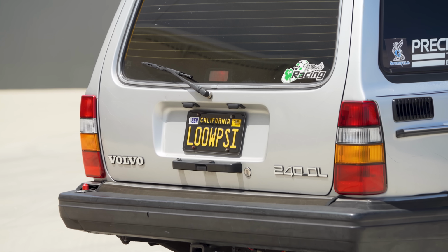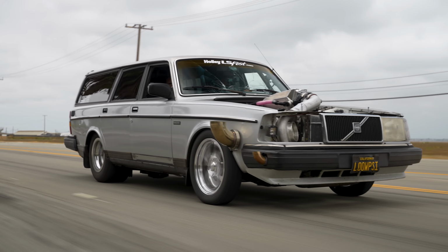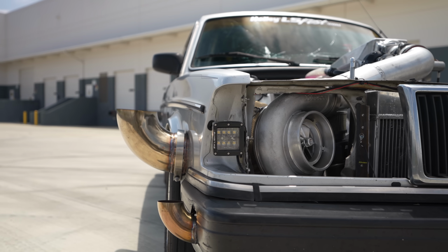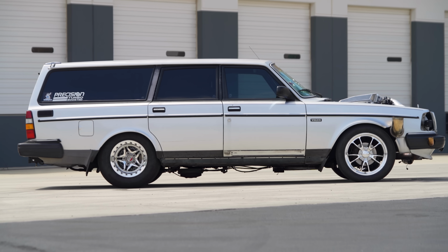It's ugly, it's beat to hell, and it's a Volvo wagon. The looks can lie, because under this cracked paint, grandma body lives a monster. An LS heart, a single turbo, 1,500 horsepower, stuffed into the most unassuming, grocery-getting coffin on wheels you've ever seen.